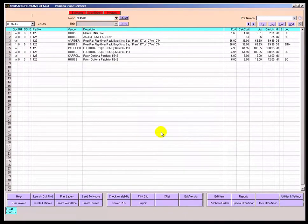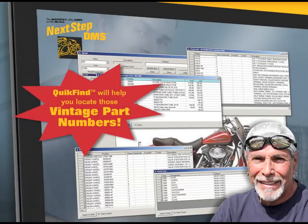Now let's try something a bit more complex. Say hello to Scott. Scott's a long-time customer and he's got a more complex set of needs. He owns several motorcycles, but today he's looking for a new fuel tank for his 1987 Harley-Davidson Sportster XLH100. This is a vintage bike and his part numbers may be difficult to locate, but that's no problem at all with NextStepDMS's Quick Find electronic parts catalog for vintage bikes.